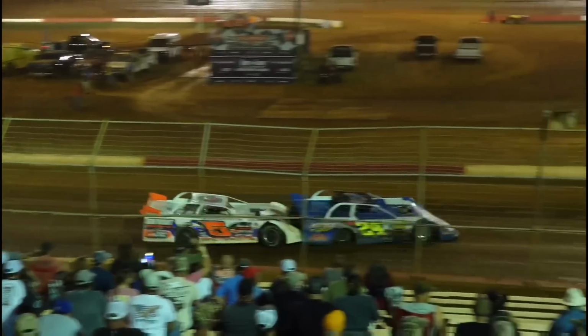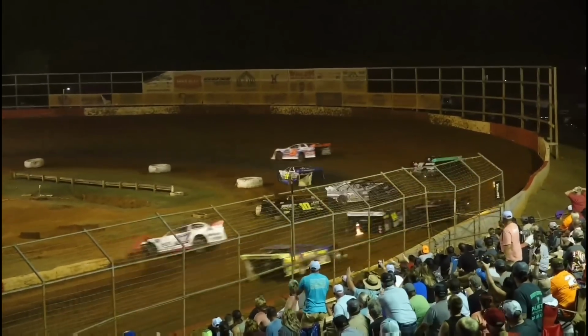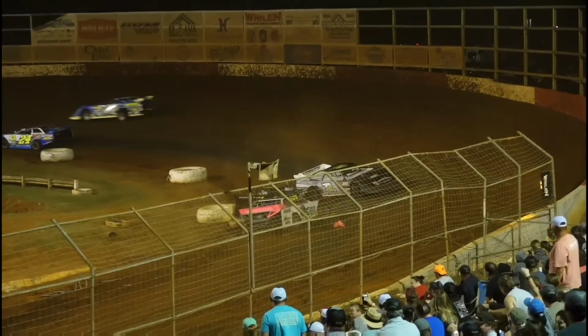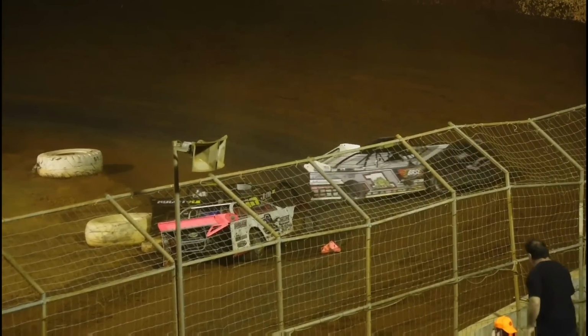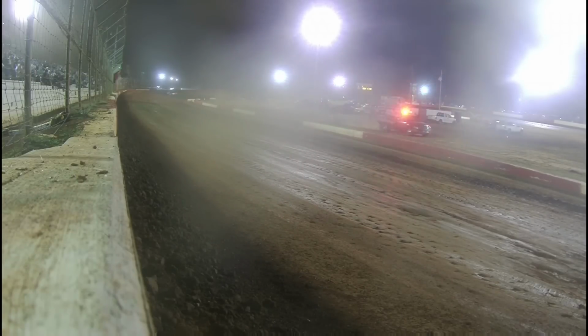Just missing it. Oh, he got the wall. Whitener's involved. Hard contact. Jesse Entriken's going to slip around. Ty Giles hard contact for the 1 machine of Boone Fullwood. He slammed the inside retaining wall. And the caution flag has come out on the front straightaway involving the points leader. Jesse Entriken involved there.